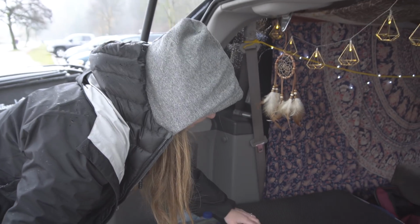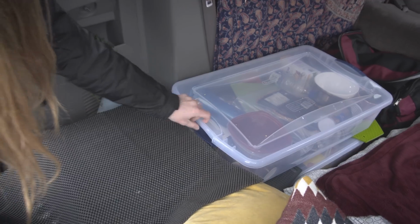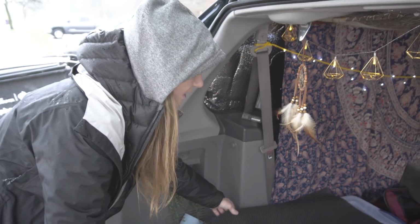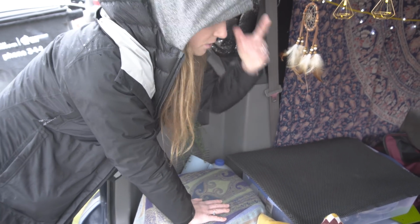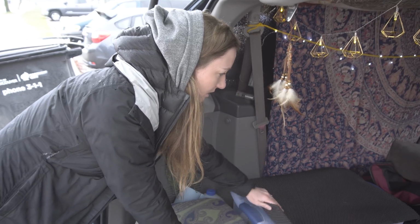In here I have my bits and pieces, so kitchenware in this one. This is the most useful thing ever. It's like a non-slip surface thing you can buy from Dollarama. So this is like my bedside table, so nothing rolls around, it all stays put.